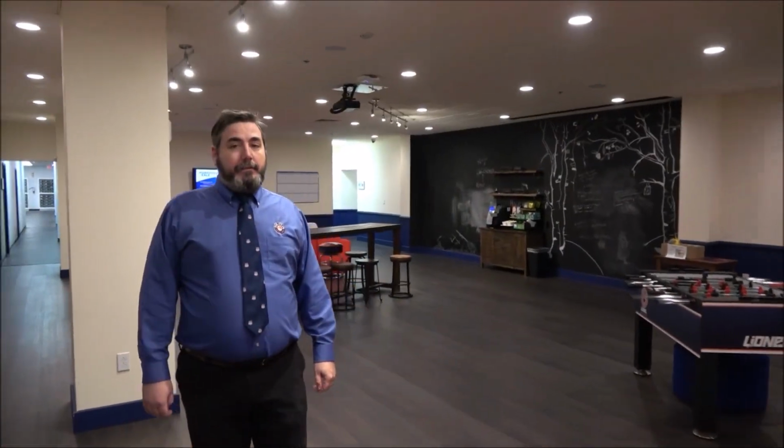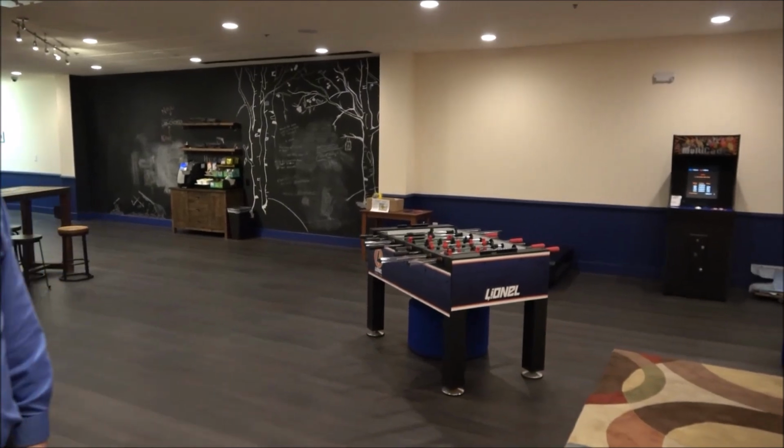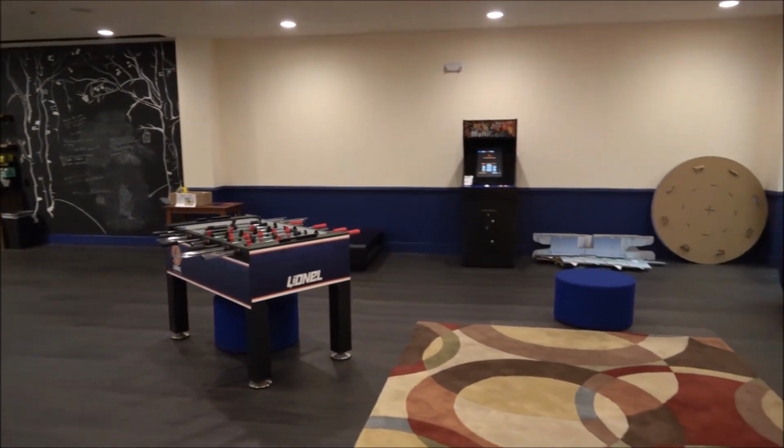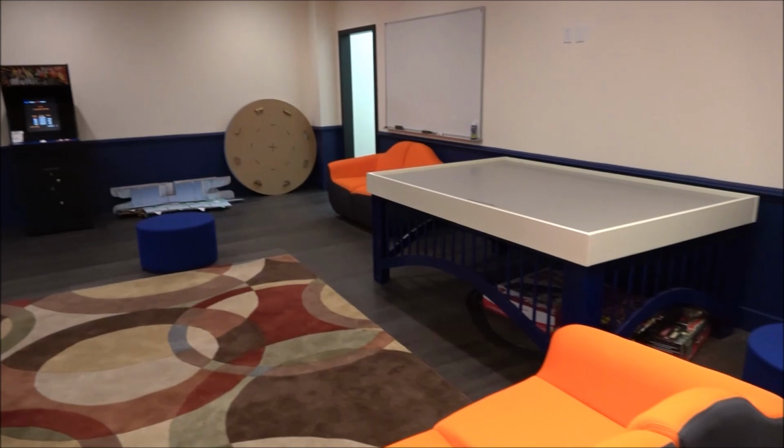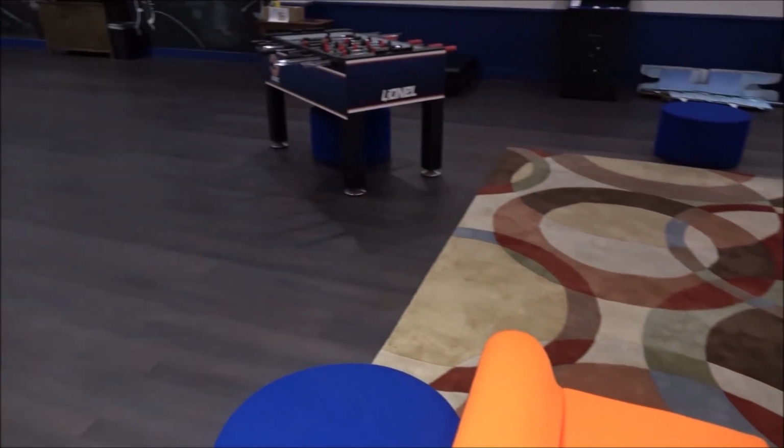All right, Ryan, we're in the break room, basically. Yeah, we call this collaboration station. It's sort of a large multi-purpose room area that we have for a number of uses. It is sort of a little bit of a break room. We have some things in here to come and unwind and de-stress a little bit, which is a nice thing to have in part of the company.